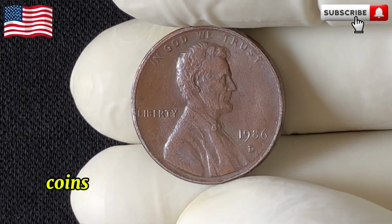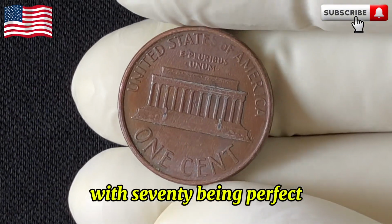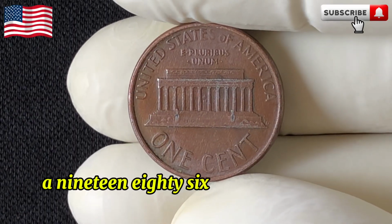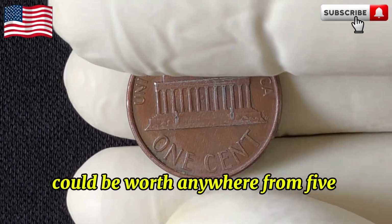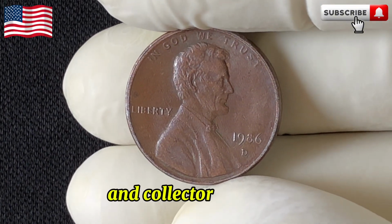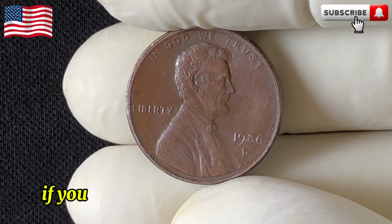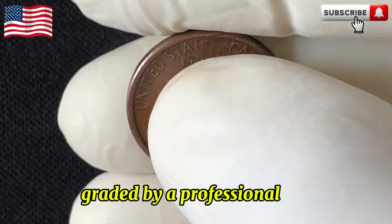Here's a pro tip: coins are graded on a scale from 1 to 70, with 70 being perfect. A 1986 penny graded as MS65 or higher could be worth anywhere from $5 to $10 or more, depending on its precise condition and collector demand. If you think your penny is in top shape, it might be worth getting it graded by a professional.